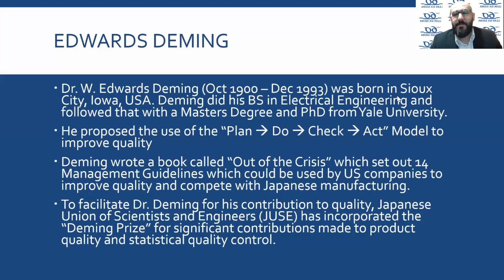So he proposed this model and said, okay, if we follow this model, we will be able to achieve quality of products or quality of service. So just follow the plan, do, check, and act. We will talk about it in more detail later on. Also, Deming wrote a book, Out of the Crisis, which basically has 14 management guidelines that could be used by US companies.